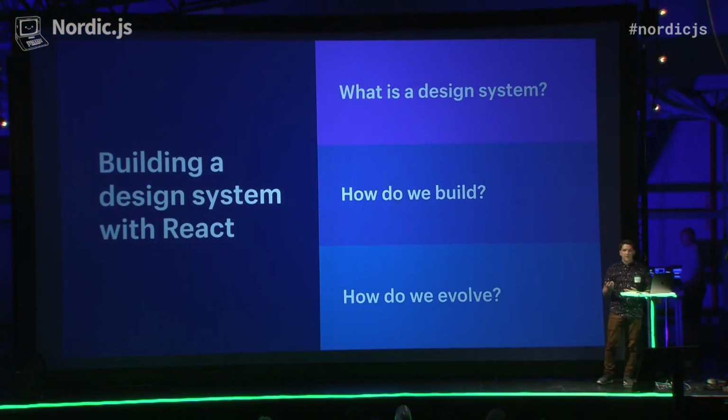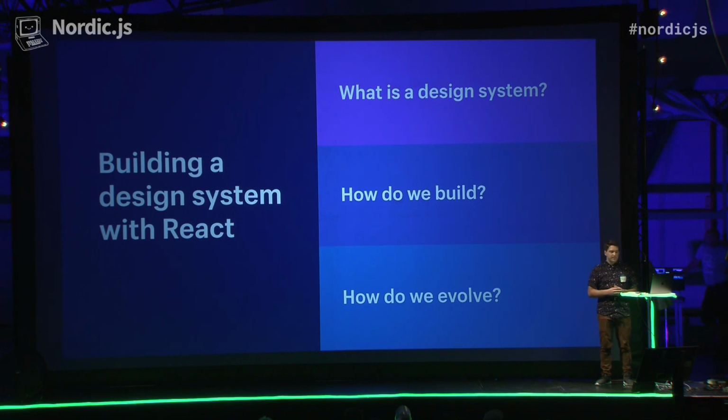So today I'm going to be talking about these three things. What is a design system, and what does it mean to us at Shopify? How we build a design system and the technologies we use, and how we continue to evolve and scale as the company grows and the teams grow.